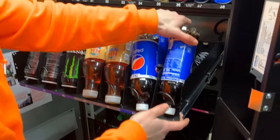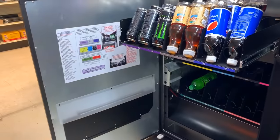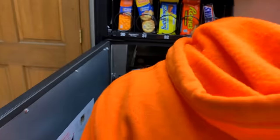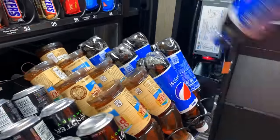I don't know how the Pepsi got like that. I have no idea. You can see a Mountain Dew that's laid down at the bottom just like that as well. Kind of interesting.